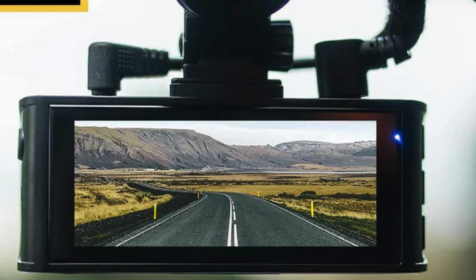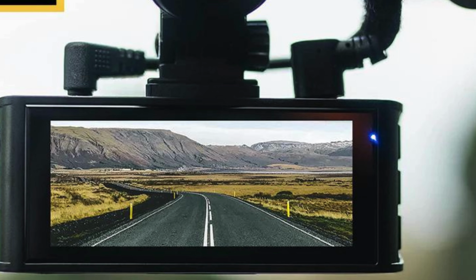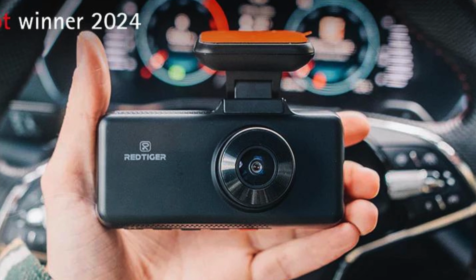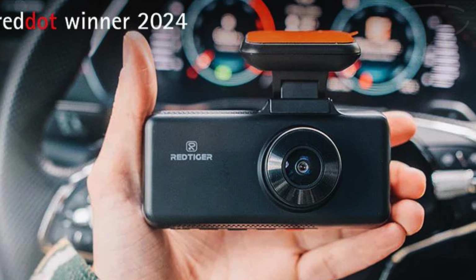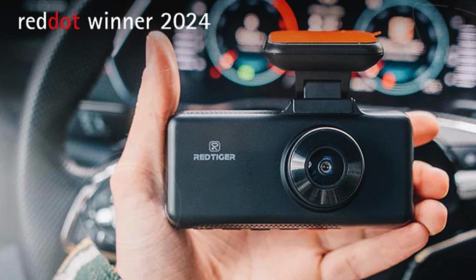The F7 NP Dashcam is not just a device but a comprehensive solution tailored for those seeking the best front and rear dashcam with parking mode, ensuring your journeys are captured with clarity and security every step of the way.